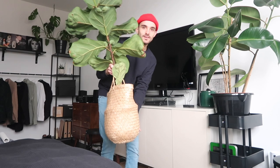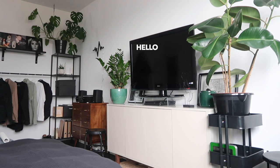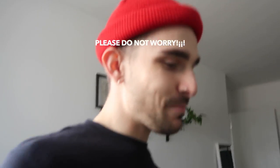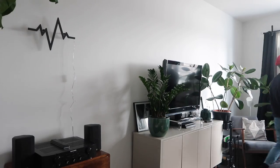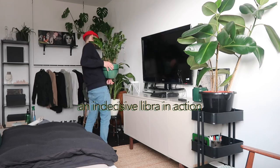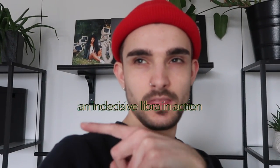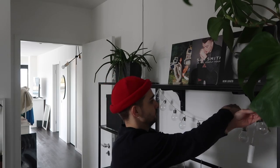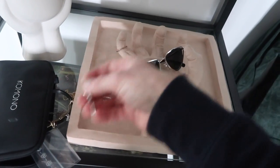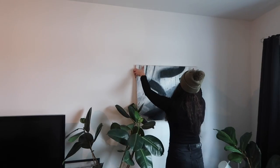My fiddly fig. Hello. Hi. It's me. Are you finally helping me? Yes, you'd like to. I got more plans, don't worry. I don't know if I want a string light there, but I think I'm gonna add a string light there. Dragon. All of my rings here. Please, my record player! Fragile. I'm done.